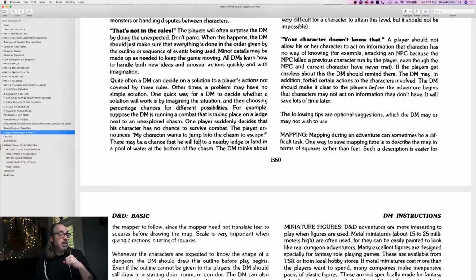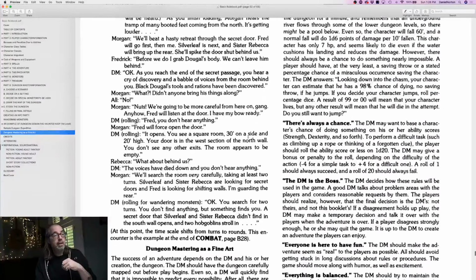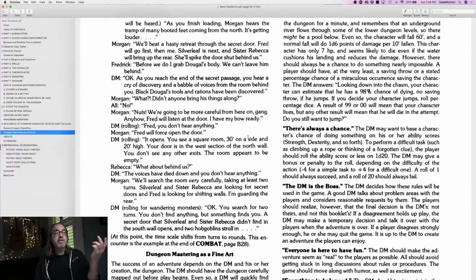There may be a chance you will fall to a nearby ledge or land in a pool of water at the bottom of the chasm. The DM thinks about the dungeon for a minute, remembers there's an underground river, and so on. I'm not going to figure out those. But essentially he makes a percentage chance, only a 2% chance. But he does tell the player, and this is the part that is important: looking down into the chasm, your character can estimate that he has a 98% chance of dying. No saving throw if he jumps.